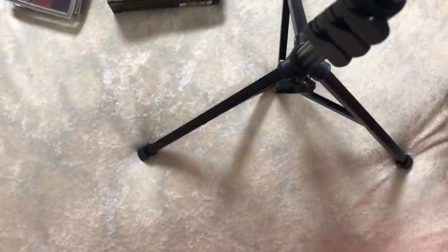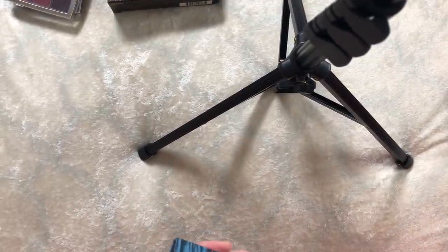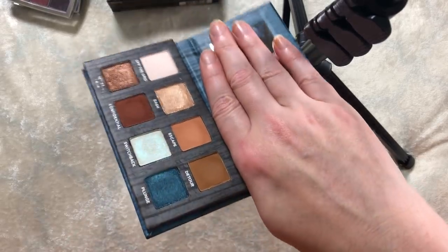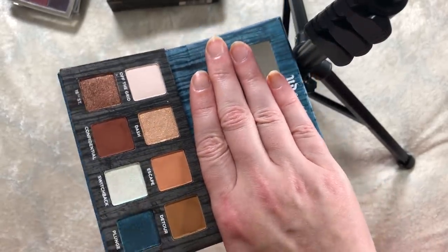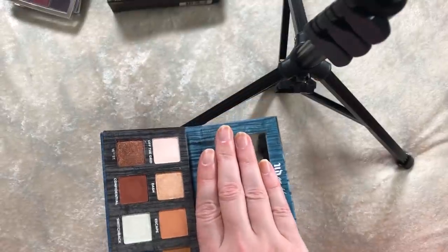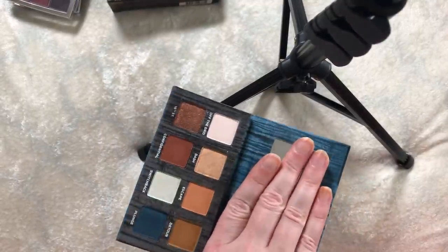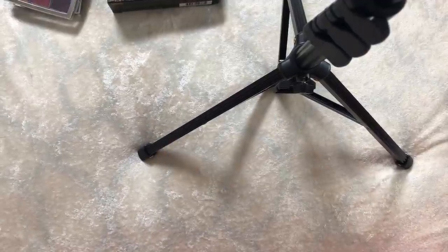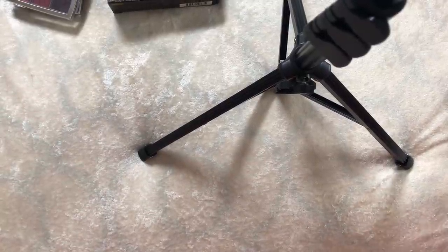Okay, so then I have this little baby, the On the Run. I really do like the colors, but I don't know, something about the shadows themselves, I didn't really love working with. They're not horrible, but they're not fantastic either, and it just doesn't become something that I grab for, even though I really do enjoy the colors.